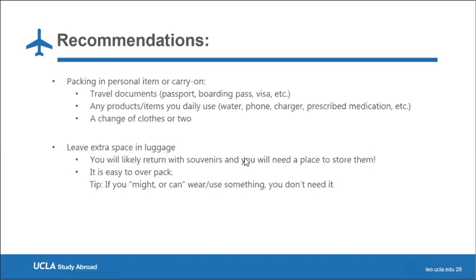I say this because when I came back from abroad, I had to ship a box from the Netherlands to the United States in order for me to get around my check-in luggage limit. So that was not very smart of myself, but that's because I overpacked. So I'm hoping that I can save that money for you, because it was expensive.